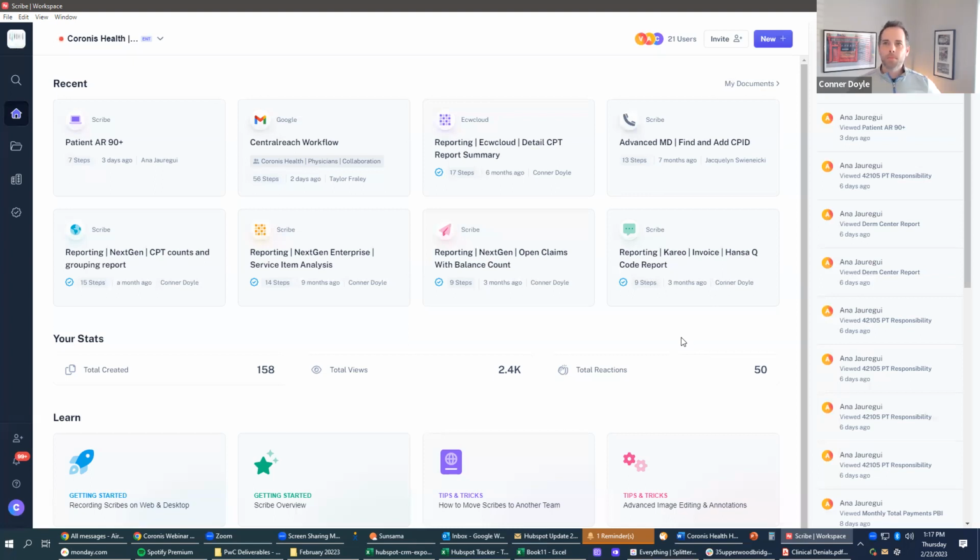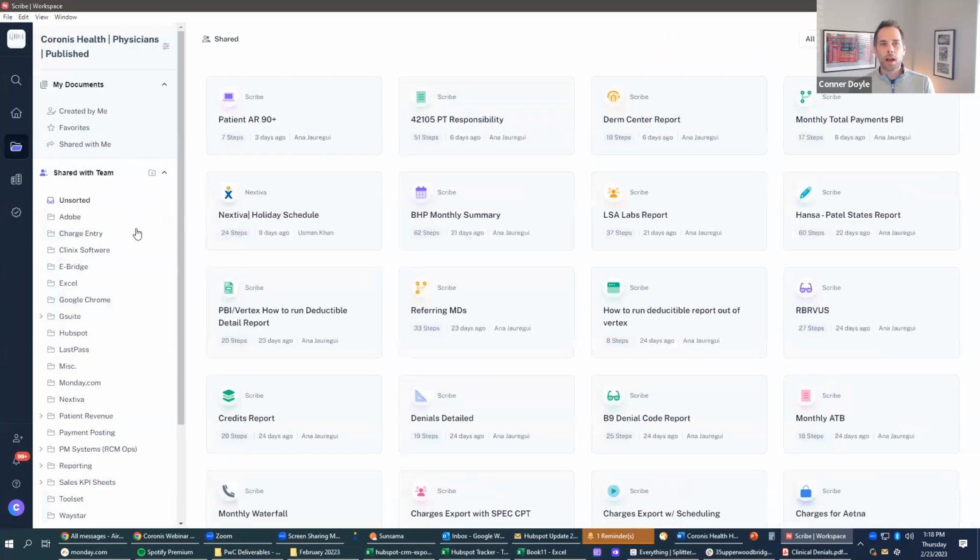So maybe to dig into that a little more, let's talk about how users are accessing the content today, how they're finding it, and what are some of the differences you found from maybe before, where you were answering ad hoc questions and one-off things, to now how the team is able to self-serve, find the scribes, find the procedures that they need.